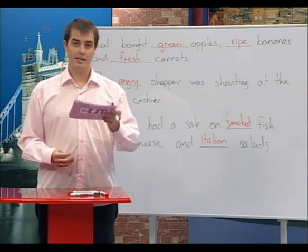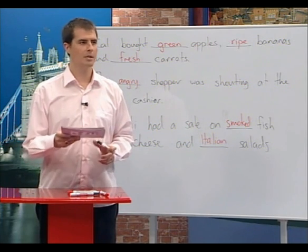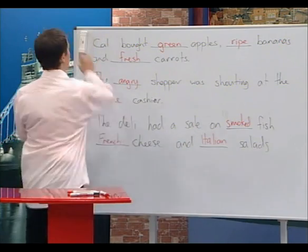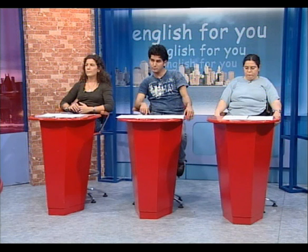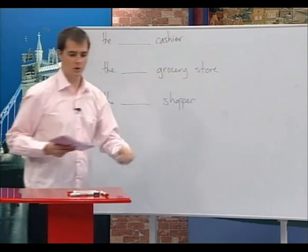Now let's do an exercise practicing the different endings for adjectives. I'll give you a subject, and you give me two adjectives describing the subject. Please use the adjectives using the special endings that we learned today. Okay? Lewis, you can do the first one, and that will be the something cashier. Monica, you can do this one. The something grocery store. And Rosa, this one's for you. The something shopper.